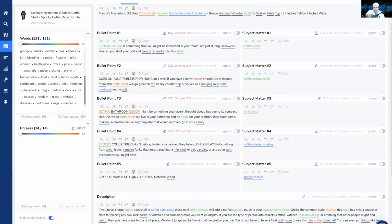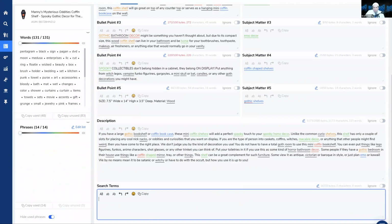Let's do moon and wicked, brush holder. Kitchen is a great keyword. Maybe people want to do this in the kitchen. Let's see, what else? Accents, jewelry. Yeah, people might be using this as a jewelry box, right? Grunge, there's a great keyword. Candle, here we go, all right? So this is just a rough part of my listing.